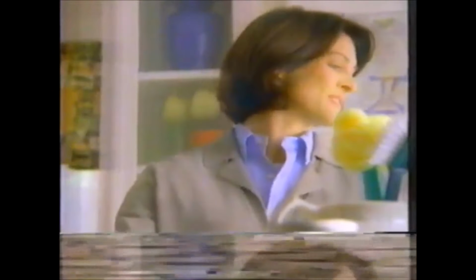Sweetie, could you give me a hand with the dishes? Lightyear to the rescue! Oh, that's nice. Does he do windows too?